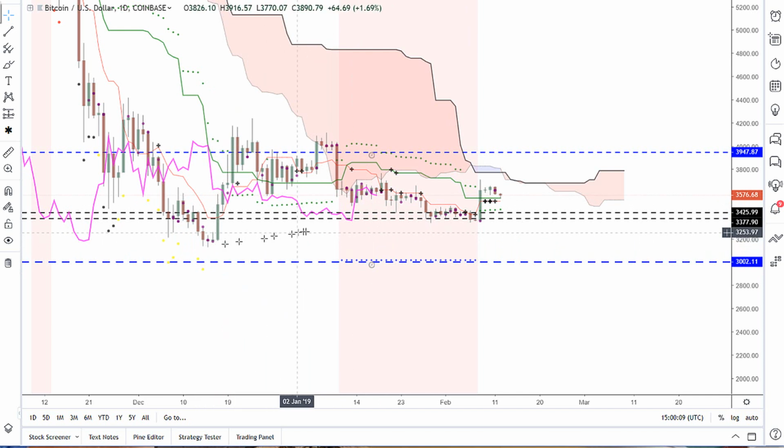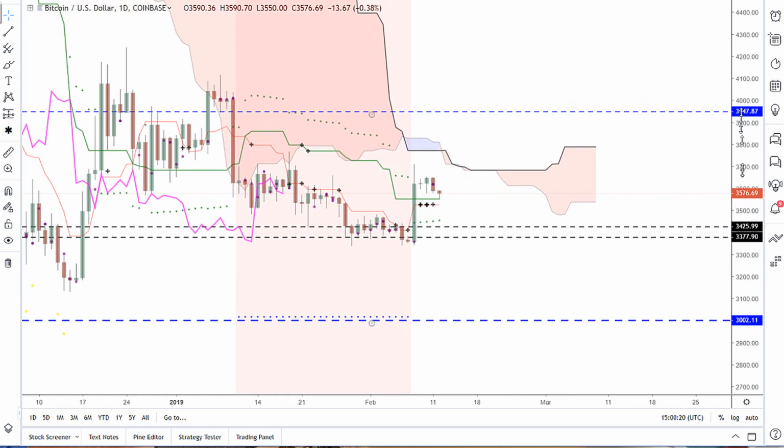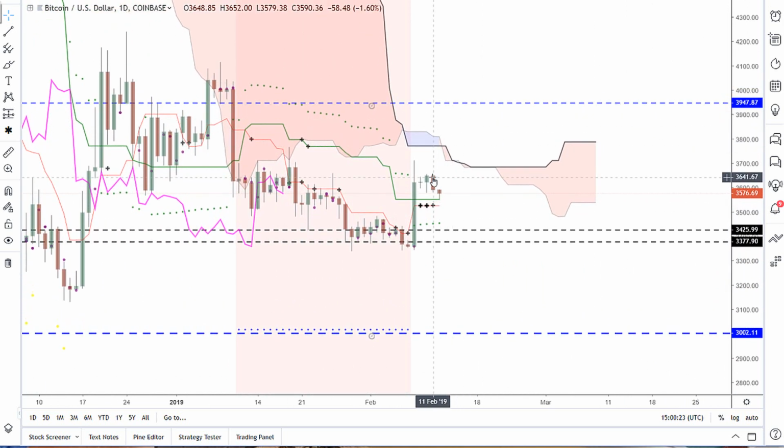We talked about this the last couple of weeks. We've been posting videos where we were consolidating in this little zone, and we showed you two minor support and resistances that it was consolidating in, between 3377 and 3425. The key thing was that this resistance at 3425 was being maintained. As long as that was maintained, this had a high probability to break the support here and keep on going down to the 3,000 level.